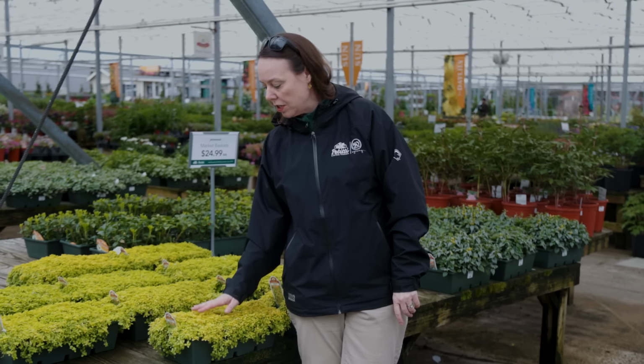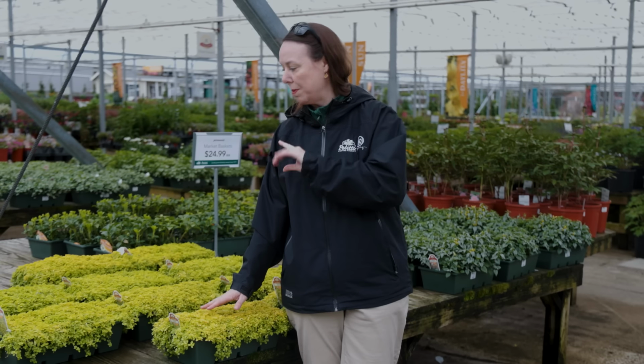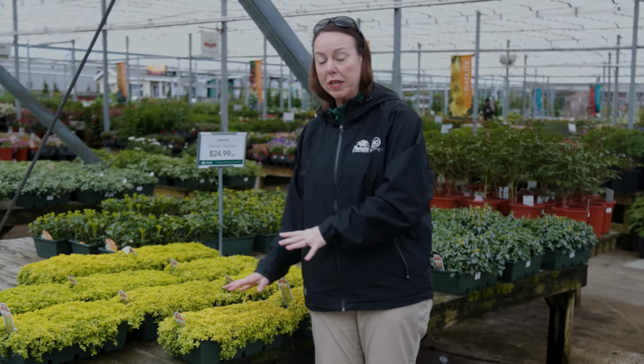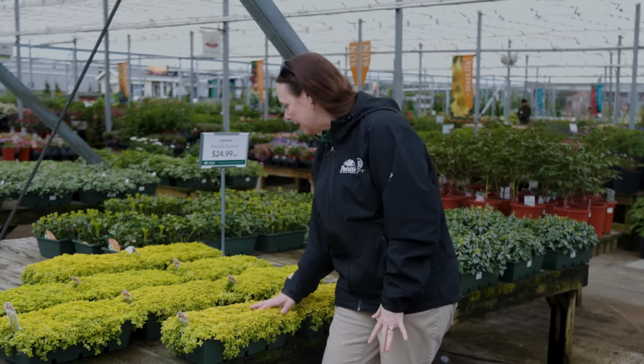Veronicas, for the most part, grow in full sun to part shade. This one produces a tiny little white flower. To be honest, you can barely see it when it gets going, and it's usually later spring, early summer when it does produce that. It's really the foliage effect that you're getting with this plant. So again, nice and tight.